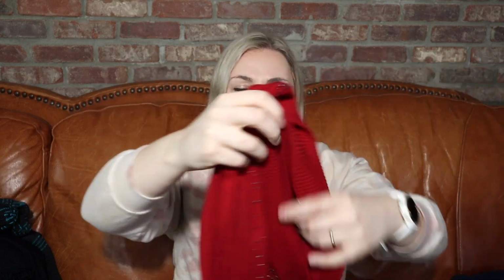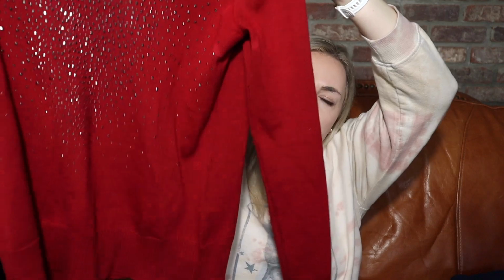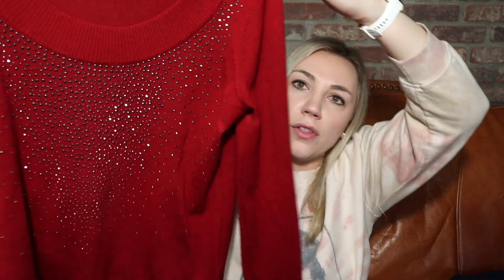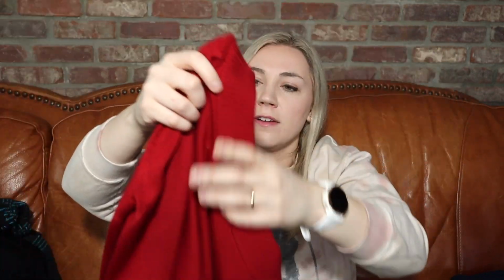Calvin Klein sweater, size small. I believe this one is a wool blend, and there is a little bit of general wear, maybe one snag and a little bit of pilling, so I did note all that. I probably will take some more time later to try to clean this one up. But all the little beads are still there, and I think this would be a really cute piece for Christmas time.